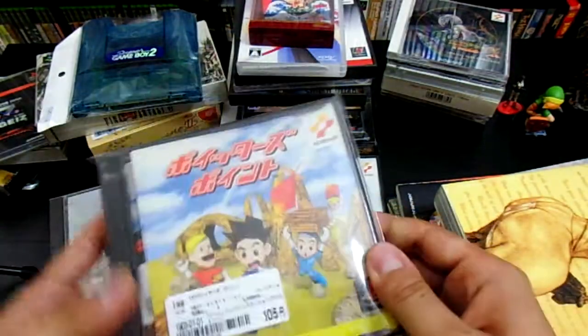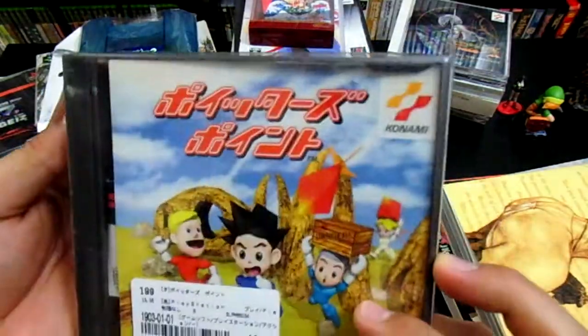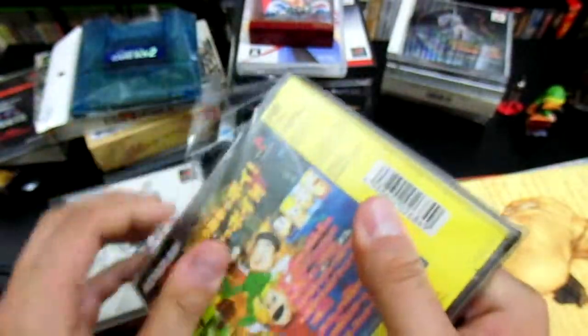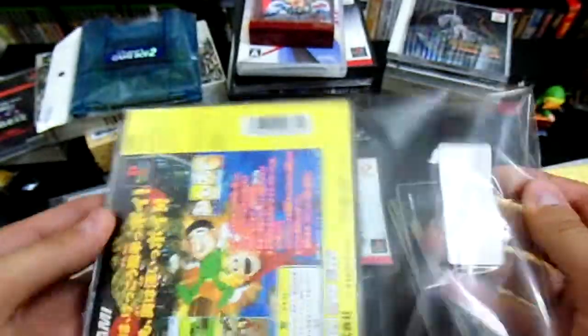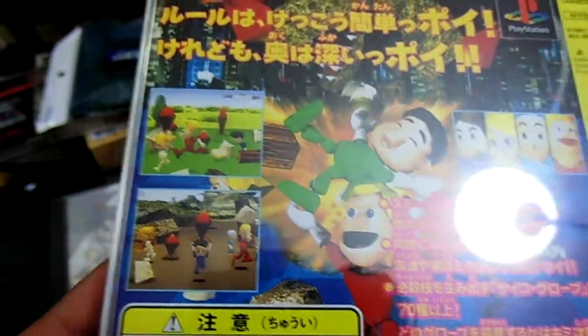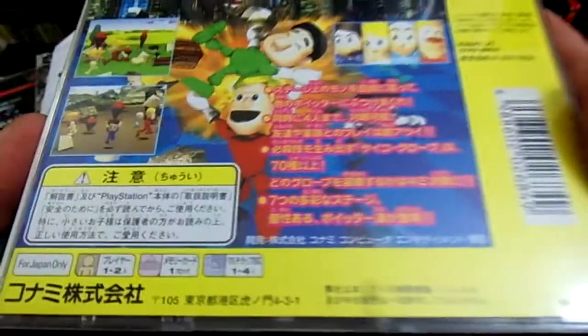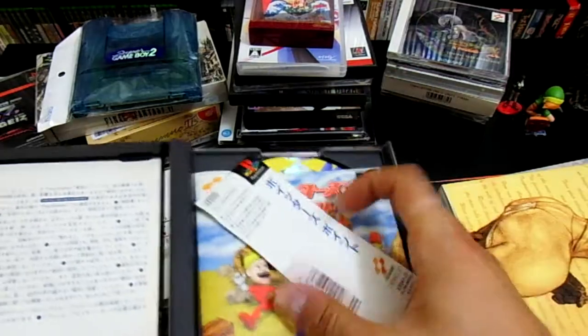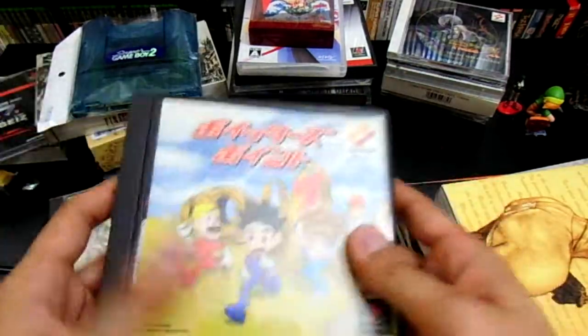Pointer's Point, this one's wrapped up a little differently. From Konami, one of the first really fun multiplayer games that I've ever played. It's called Poi Poi in the US, and it's a little hard to find for the English version. But it's just kind of frantic. Up to four player game, as you can see over here. Really fun. It comes with the spine card, the obi. Not that it really matters, but looking forward to playing that.